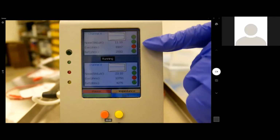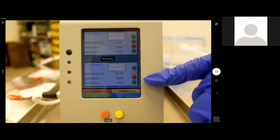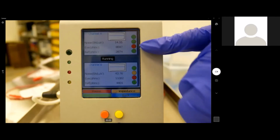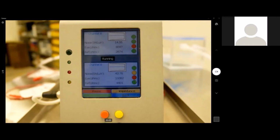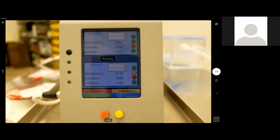Now our eye is showing red here because what we are always trying to target is below 10,000, and we're just at or a little bit below that. 5,000 microvolts is the goal. We want to stay at that or lower on the electrodes, but for training purposes, I think we'll just continue to move forward so you can see how this all comes together.